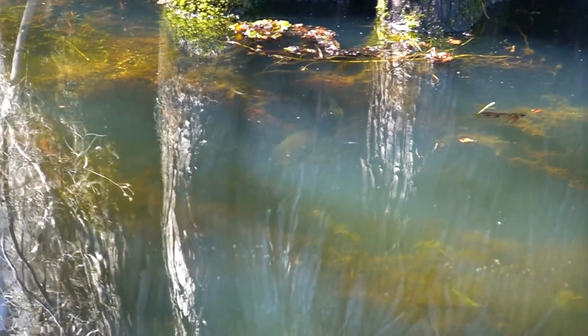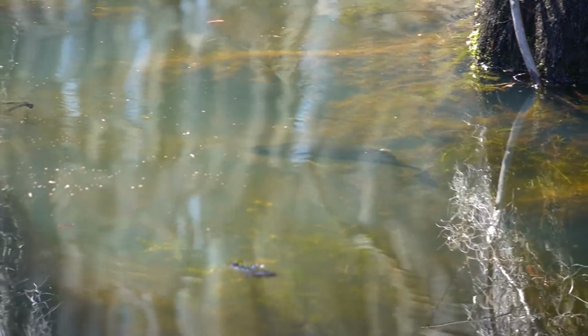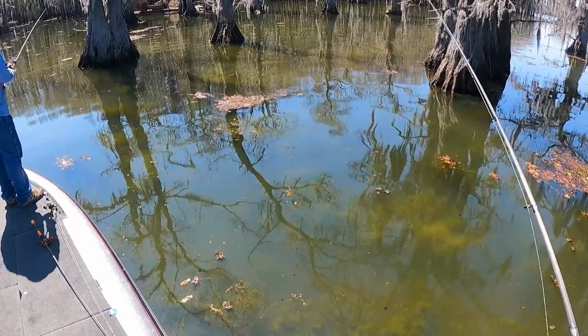He's staring right at me. He's sitting up against that tree. I threw it by the tree and I saw him. He was about 10 feet. This thing's right in front of this guy's face, and you don't care.